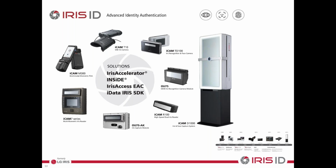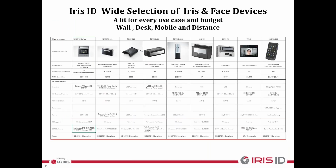We have a wide variety of imagers and also software products that people like ImageWare integrate into their solutions, whether it's device control or a matching system. The next slide shows like an eye chart of the devices that we offer today. They vary in price and capability. So I'm sorry about the eye chart, but suffice it to say there's devices for a particular use case or environment, whether it be wall mount, distance, desktop, handheld, mobile.